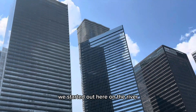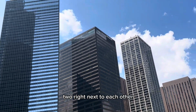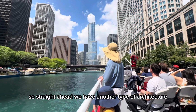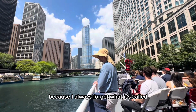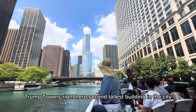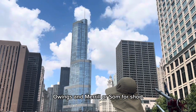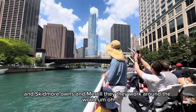So we started out here on the river with three examples of contextualist architecture, two right next to each other and one across the river from the other two. So straight ahead, we have another type of architecture. And I'm so glad they put a name on it because I always forget what it's called. But yeah, Trump Tower, right over here. Okay, guys, Trump Tower is right here, second tallest building in the city. And it was built by a Chicago firm called Skidmore, Owings & Merrill, or SOM for short. And Skidmore, Owings & Merrill, well, they work around the world.